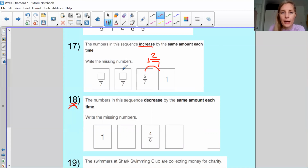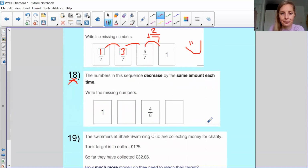So what is 5 minus 2? It's going to be 3. And what is 3 minus 2? 1. And now I can go and check my answers. Have I increased these fractions every time by 2 7s? Yes, I have. Happy days.